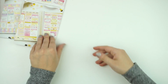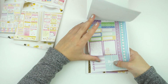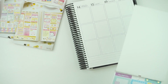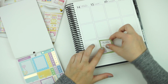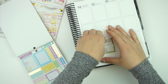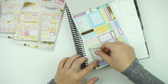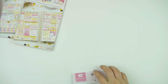Then if we move over, and these I believe all fit the Erin Condren, they look like they're the right size. Yeah, I would say yes, but let's just double check because I do not want to be wrong on this one. Let's take this one out. Yeah, they're the Erin Condren width, so normal size of a full box there. Let's go ahead and rip this up. But yeah, this is a little bit thicker, but normal. Not a thicker. So that is really, really cute.